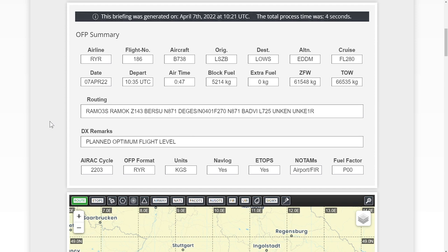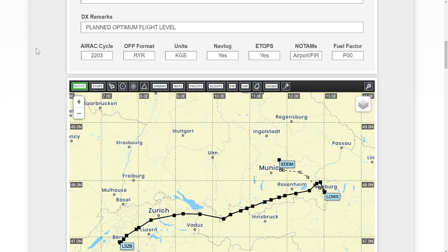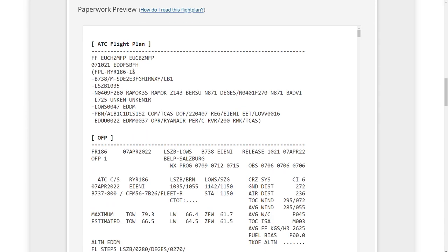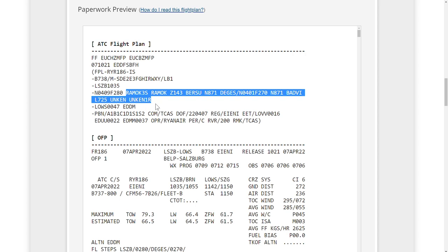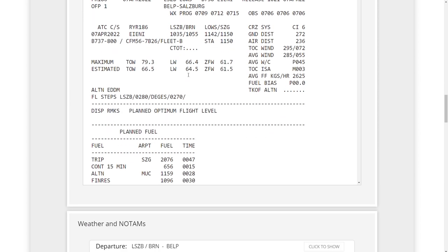And here it is. We've been given a cruising altitude of 28,000 feet, flight level 280. Our block fuel is 5214, airtime is 47 minutes. And it says here, this is the planned optimum flight level for today. Looking down here, you can see we are Ryanair 186. Here's the flight level, and right here is the route that we'll be taking. EDDM is the alternate airport. We will need to know cost index 6 for the programming, and also the average wind aloft we'll need to put that in as well.